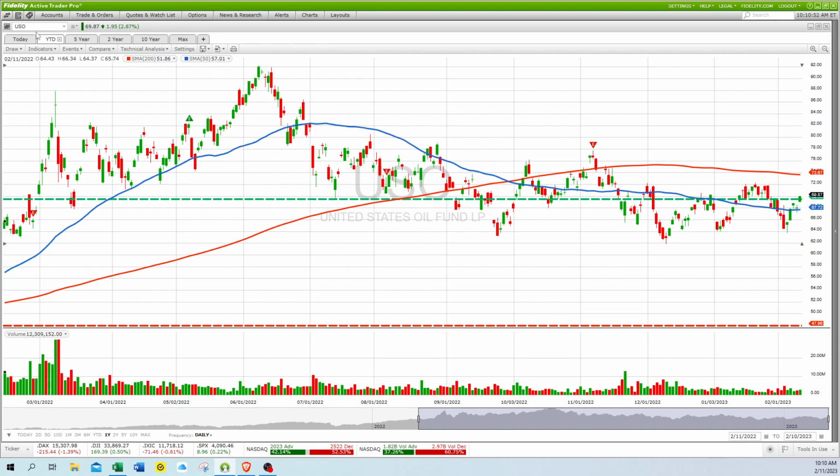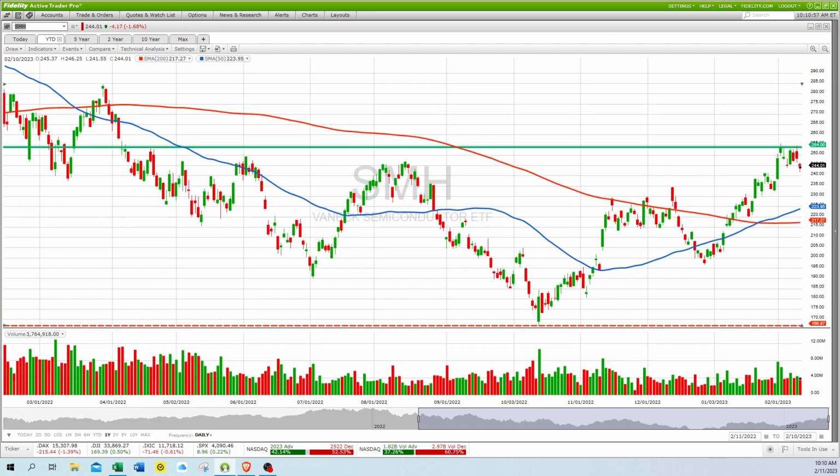Now, the tech stocks pulled back this week, so let's look at a couple of those. We've got SMH. This is the semiconductor index. And again, we've made some good money on this one so far this year, but it pulled back just like the NASDAQ did. So obviously, looking under the hood, that's what's causing the NASDAQ to pull back.